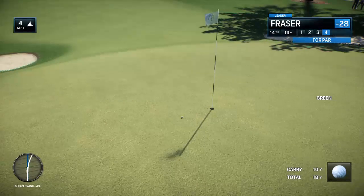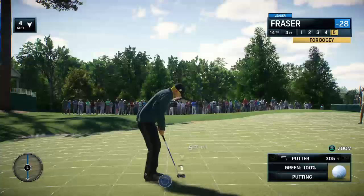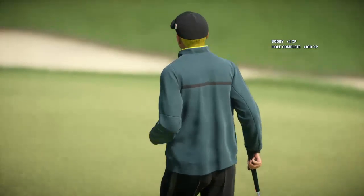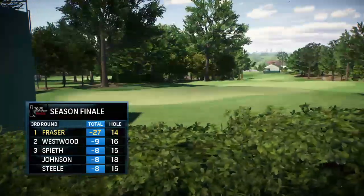Nice approach shot. He'll be happy with that. That's a bogey, but still in the lead. We start to see shots in hand, really valuable.